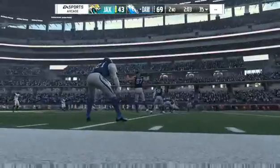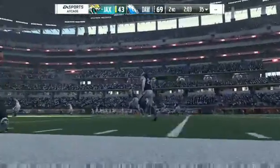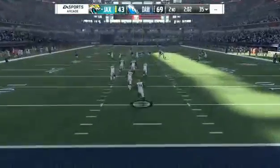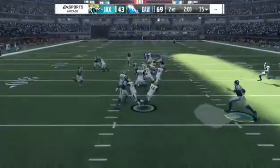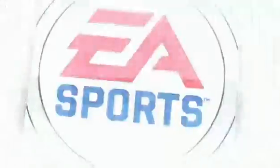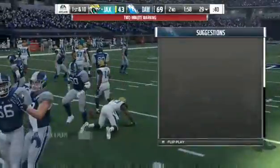Now here's Suckup out to kick it away. This is fielded a couple yards deep. And it's a pretty good return here as he'll get it up to the 29-yard line.